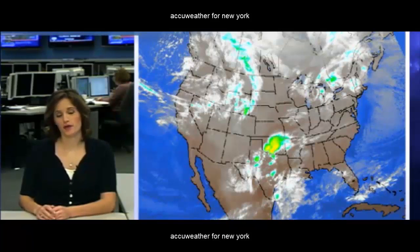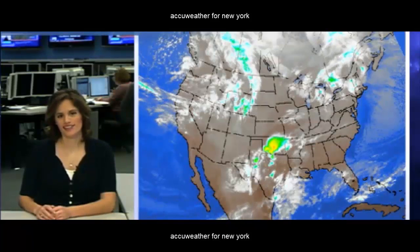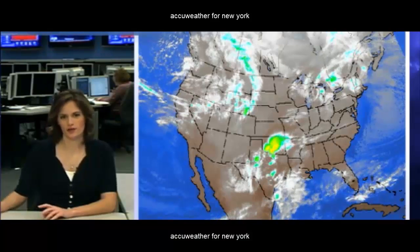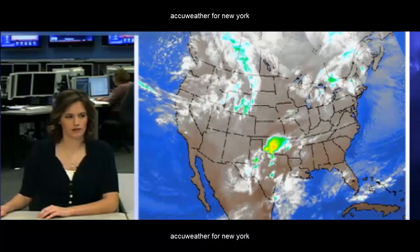Well, this time last week we were talking about snow in the southern plains. This week, a little bit more warm air available, a lot more moisture, and that means we see the return to some strong storms. AccuWeather.com meteorologist Heather Waldman in the Severe Weather Center. Start off with a look at the infrared satellite imagery.